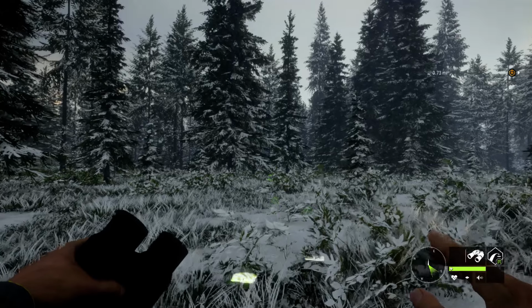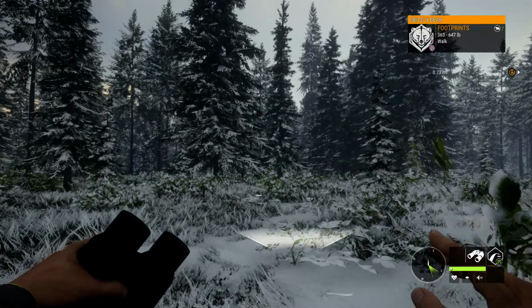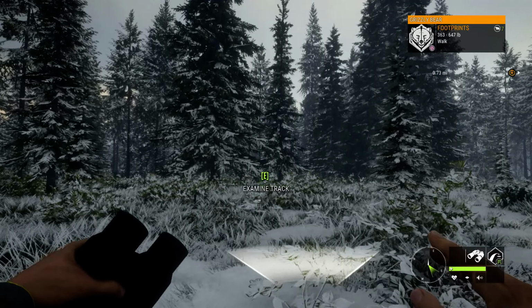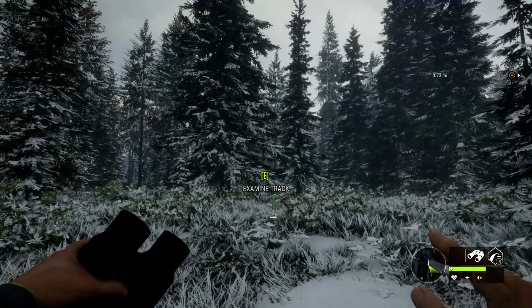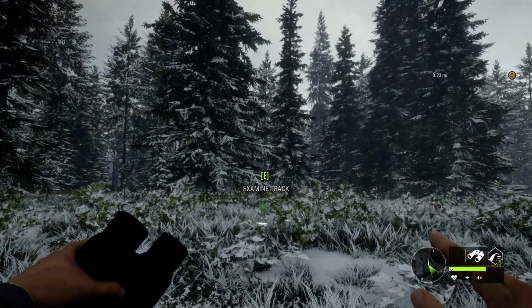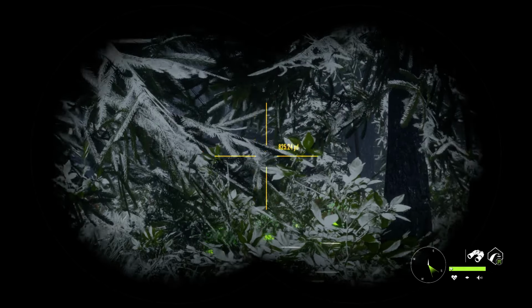So far, yeah, we just walked out the door on Yukon Valley, got ourselves a gold moose. We had a little bit of an interaction with a fox, and now we are on the trail of a grizzly. Very, very good hunting so far in Yukon.